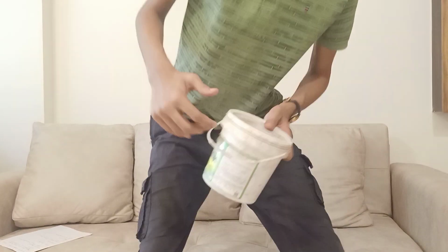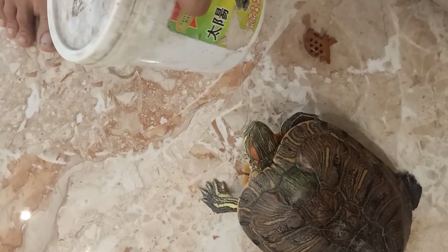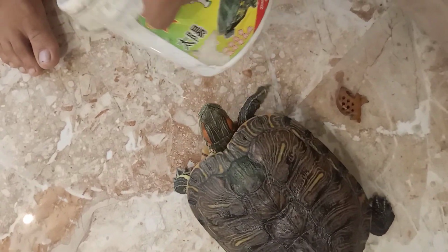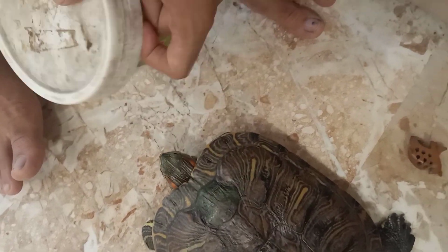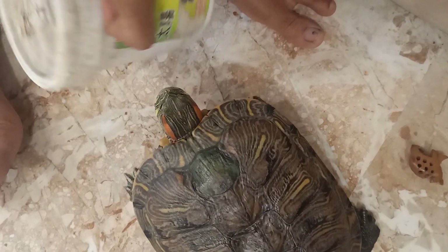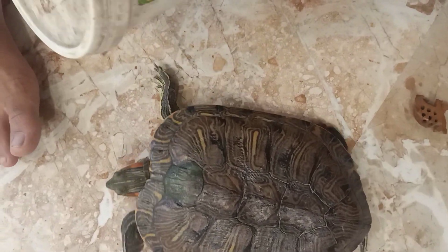You can see the shy turtle being like, what's that? Usually when he's in his enclosure, he goes more crazy for food, but now he's not.